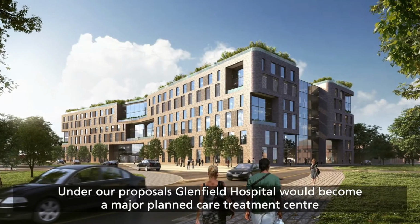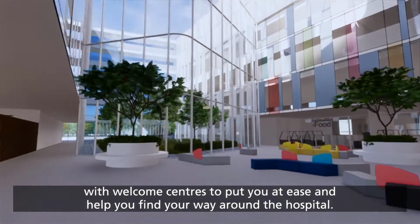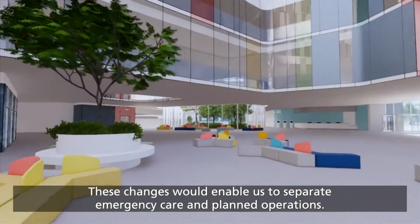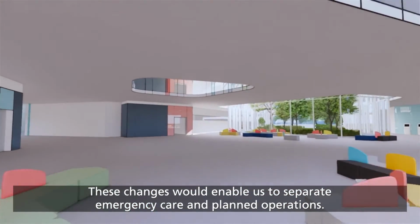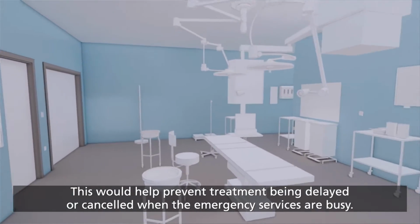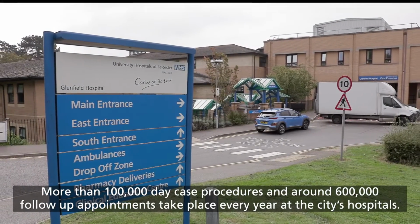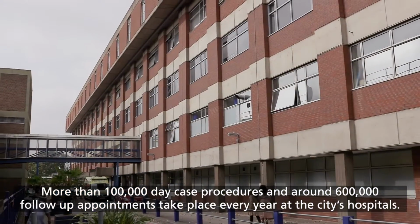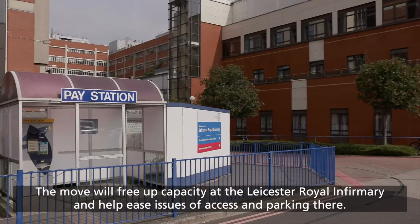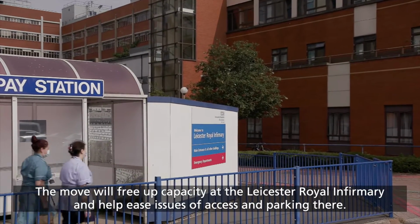Under our proposals, Glenfield Hospital will become a major planned care treatment centre, with welcome centres to put you at ease and help you find your way around the hospital. These changes would enable us to separate emergency care and planned operations. This would help prevent treatment being delayed or cancelled when the emergency services are busy. More than 100,000 day case procedures and around 600,000 follow-up appointments take place every year at the city's hospitals. The move will free up capacity at the Leicester Royal Infirmary and help ease issues of access and parking there.